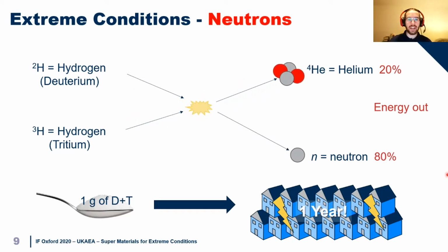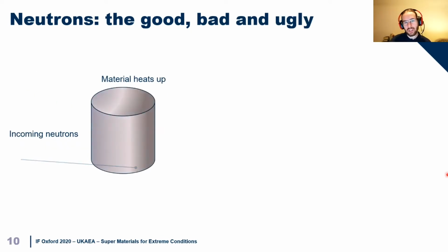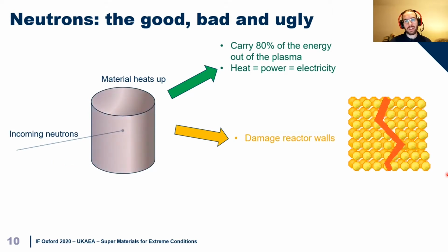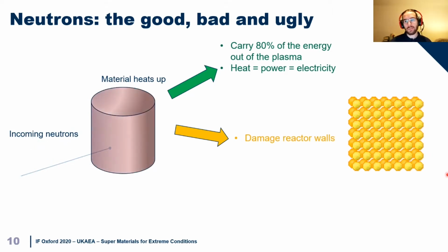So, as you said, when the neutrons deposit their energy in a material, they heat it up. There's also 2 other things that can happen. The first is transmutation, so the nuclear reaction, and the other is damage to the crystal. So, solids are made of crystals usually, unless they're a glass or another material we'll see later. When a neutron hits these atoms arranged in our materials, they dislodge them.